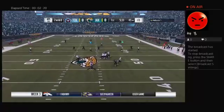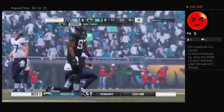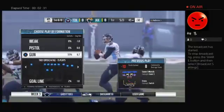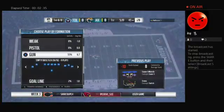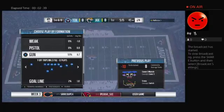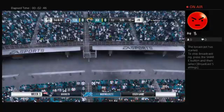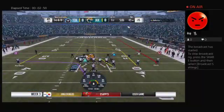Second down, Mariota. Pressure, and he's going to be taken down. They sack him back right around the 44. Malik Jackson in there to get him, and that's sack number 6 for him on the year. Mariota will need a big play after the sack as the Titans come up 3rd and long.